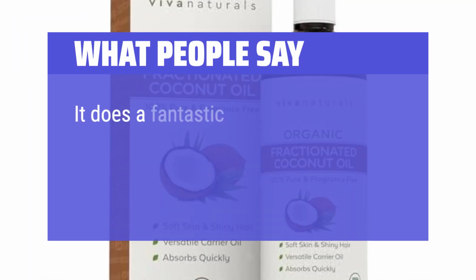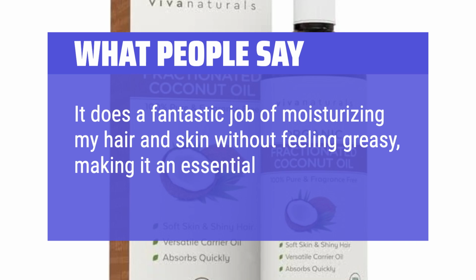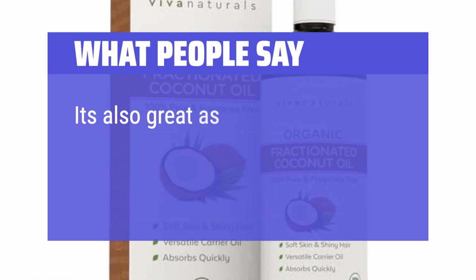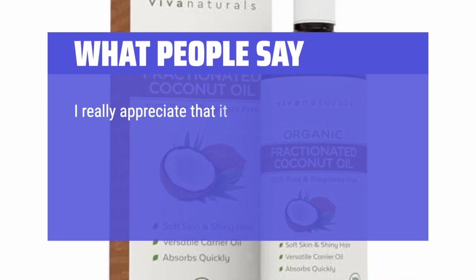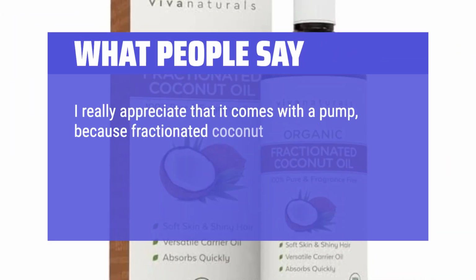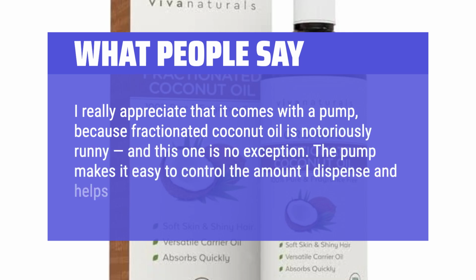What people say. It does a fantastic job of moisturizing my hair and skin without feeling greasy, making it an essential carrier oil in my routine. It's also great as a massage oil with antibacterial properties, a win all around. I really appreciate that it comes with a pump, because fractionated coconut oil is notoriously runny, and this one is no exception. The pump makes it easy to control the amount I dispense and helps keep things neat.